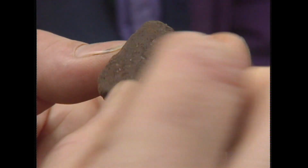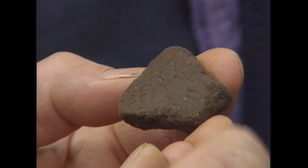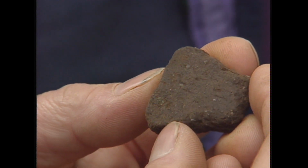You get a lot more. See the striations on it? Yeah. I think it must be that way up. That's probably where the chap's marks are from when he was holding it.